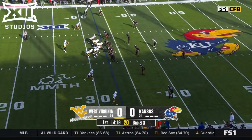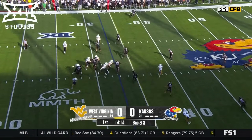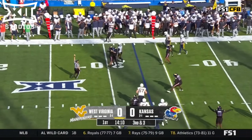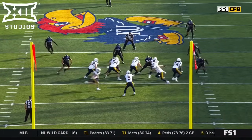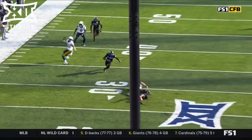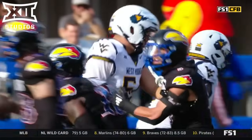Goes in motion, changes sides. Empty set, they put Ash in motion and fake it to him. Marchiol rolling left, and he is dropped behind the line of scrimmage by Dean Miller. A tremendous play from Miller. And this is the thing, when you go empty, you better be right. You better be able to make a play. And you can see Miller, that closing speed, Marchiol just not able.